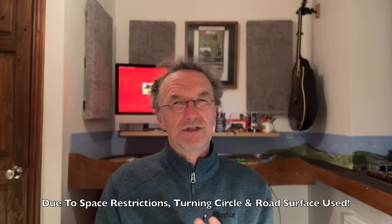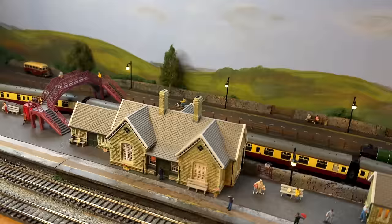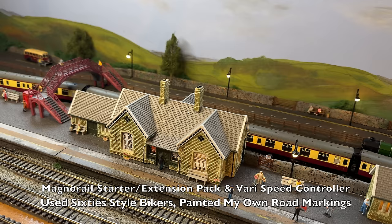I didn't want cars, because it's more of a country road that I've got, but I've got white lines down it. So it's just between, you know, I've got moving motorbikes, as you can see. And I've done that with Magnorail. I think Magnorail should supply their own road surfacing because people struggle to find a good surface to run these vehicles on, even the bikes. And the magnets are just the right strength. If you try to increase it too much, it just sticks.